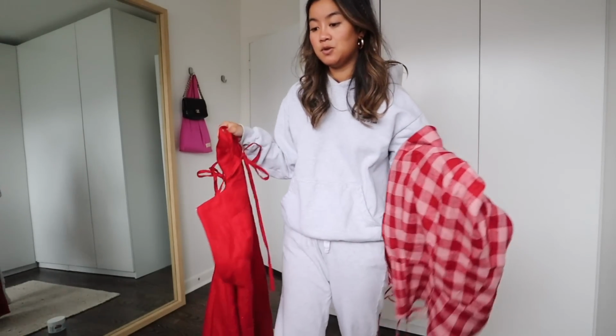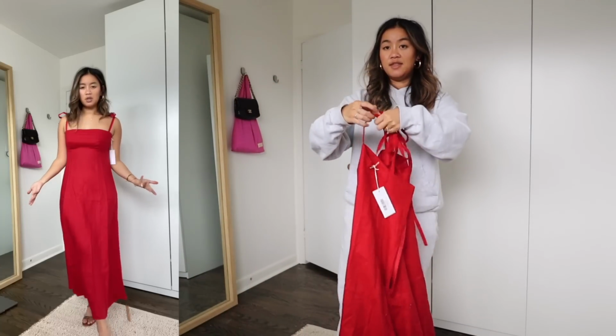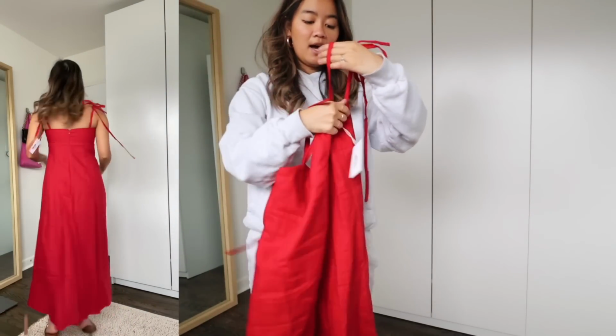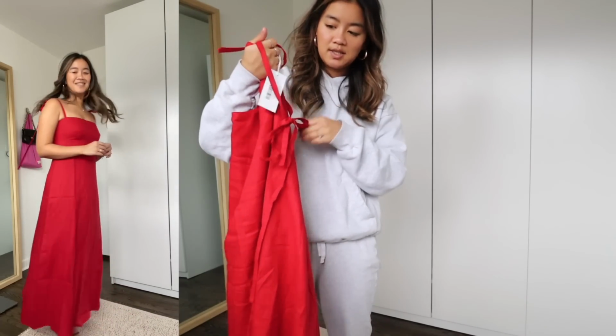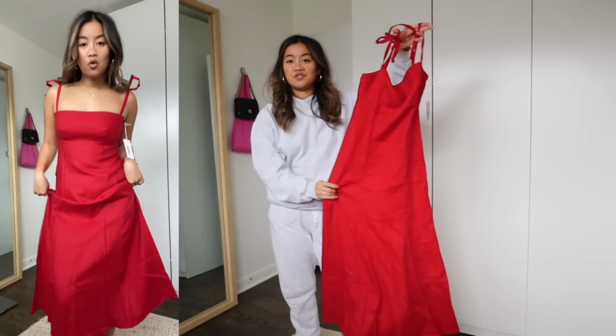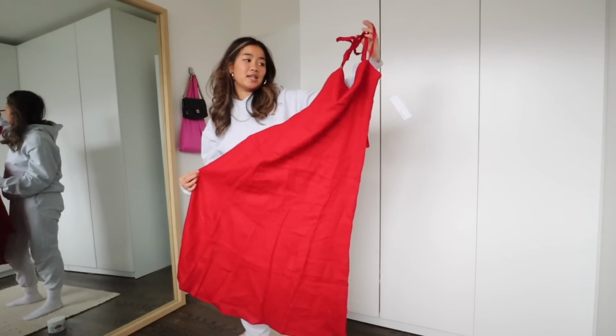Reformation sent over two lovely dresses from their linen collection. First off is this. So stinking pretty. I love this so much. This is the Rylander linen dress in cherry. I'm wearing it in a size 4 in the try-on part. It's so gorgeous. It's beautiful.